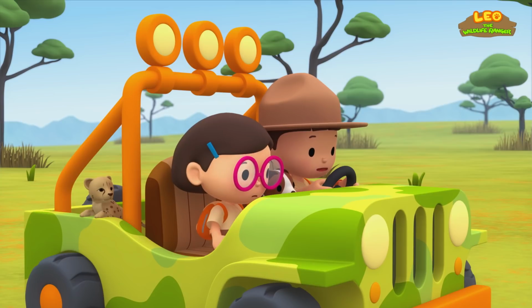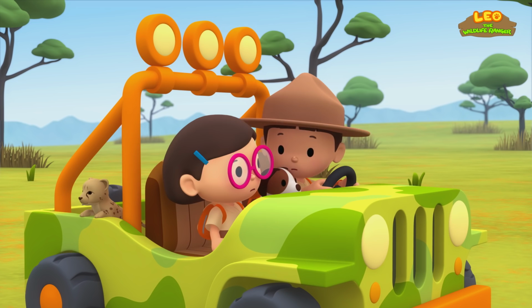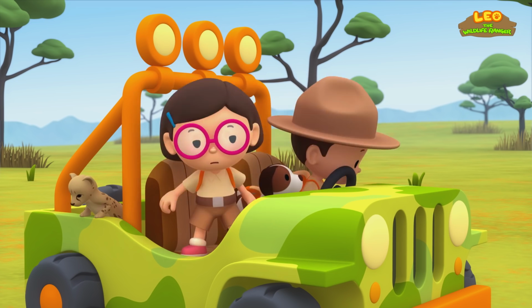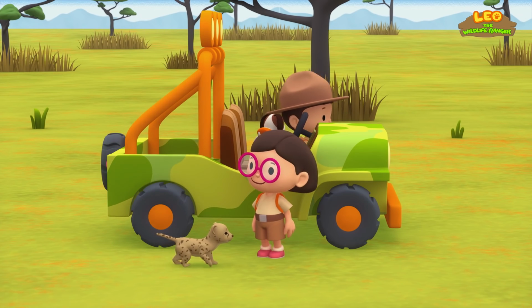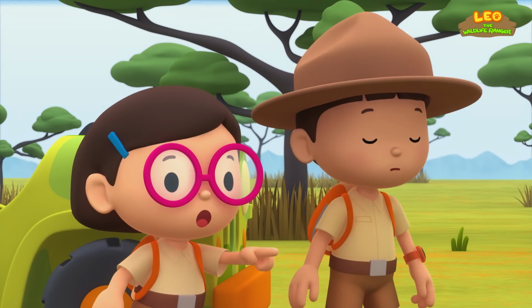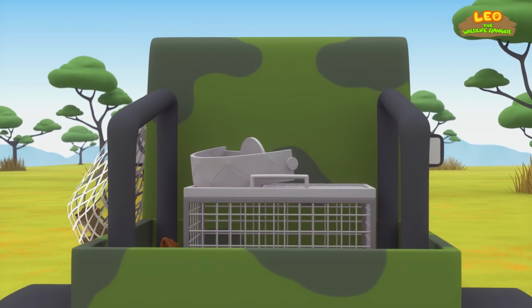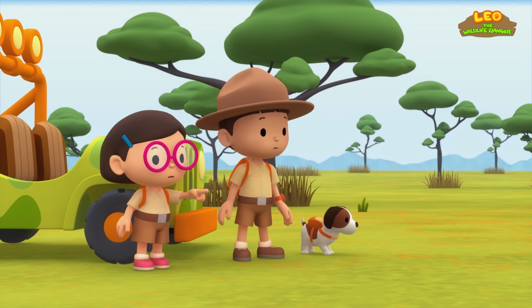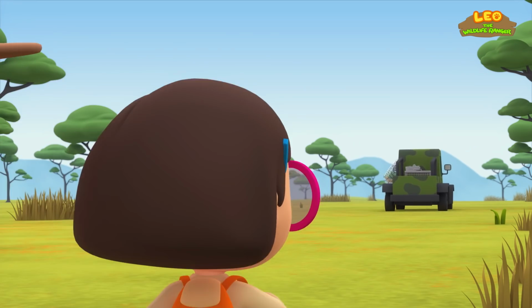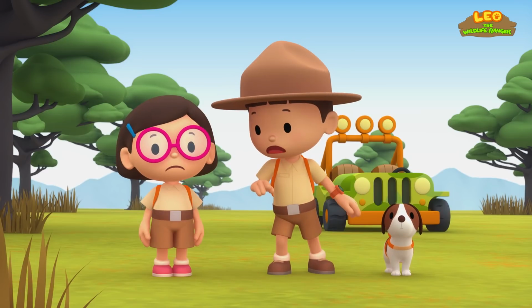What? The Jeep stopped working. I think the engine is overheated. We'll have to walk. Cheetah cub! Look at those animal traps, Leo. They must be the illegal hunters that Ranger Rocky was looking for. After them! It's no use. They're too fast. If only we could run as fast as the cheetah.